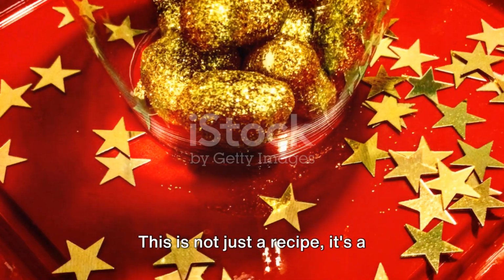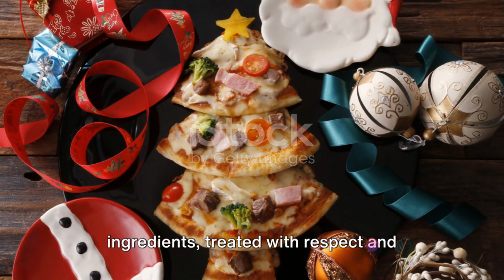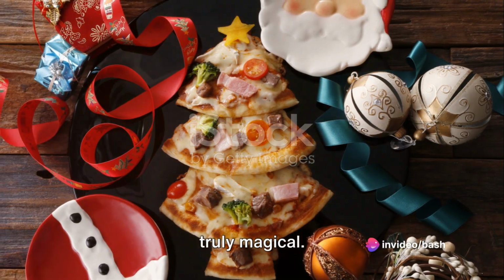This is not just a recipe, it's a testament to how a handful of quality ingredients, treated with respect and patience, can transform into something truly magical.